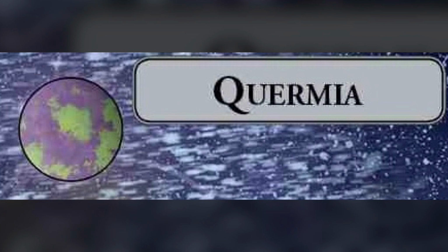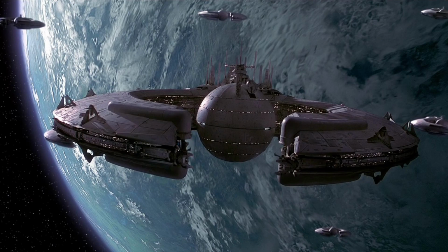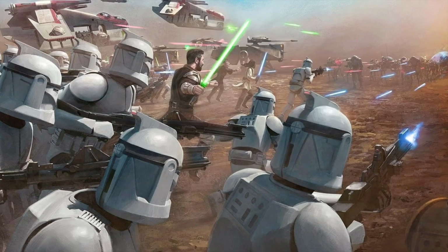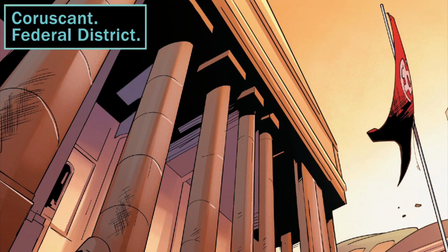The planet Quermia was a garden planet in the Outer Rim. It was located in separatist territory during the time of the Clone Wars. This means that it was under a separatist blockade. When the Clone Wars finally did end, Quermia went into Imperial control. A Quermian holy relic was stolen from Quermia and placed in the Imperial Museum.